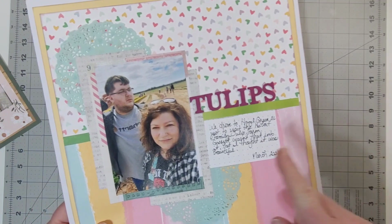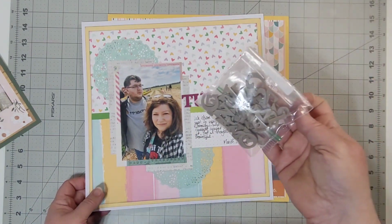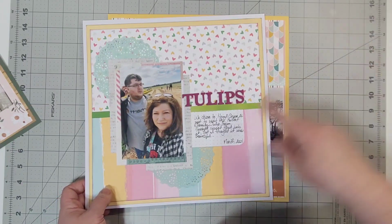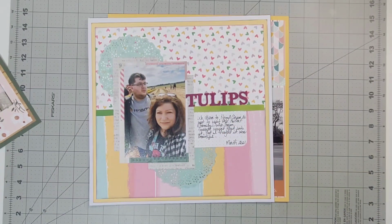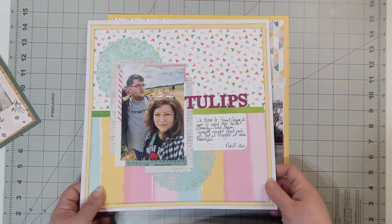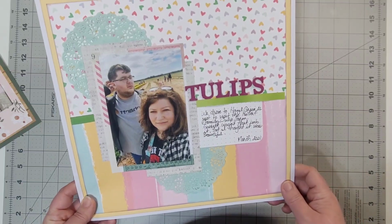Oh yeah, I wanted to say this. These are raw chipboard alphas that I have on my desk. I'm trying to get these used up. And I just painted them with a Sharpie. Except that's a Bic marker. So I just painted them to go with this.